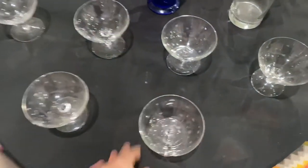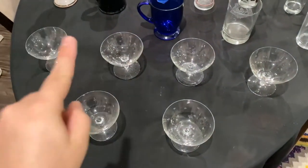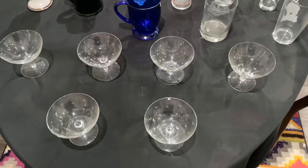And I found out that although this starburst pattern is pretty popular in lots of different glasswares, this one went for $80 for six, recently sold on eBay. I want to keep one of them, so maybe I can get $70 to $75 on five of them. So happy to pick those up.